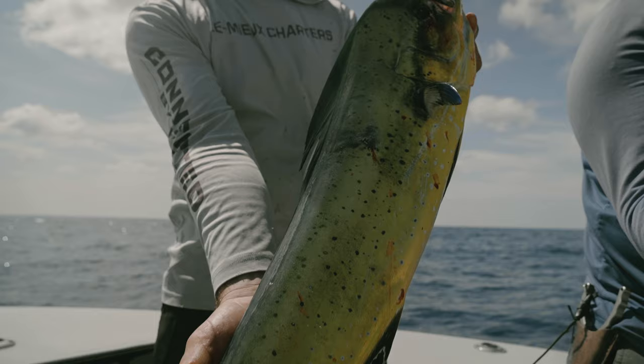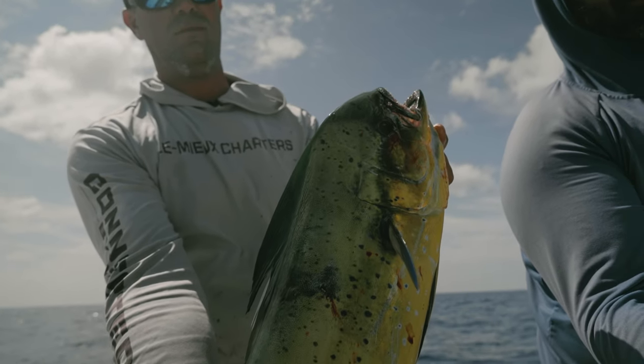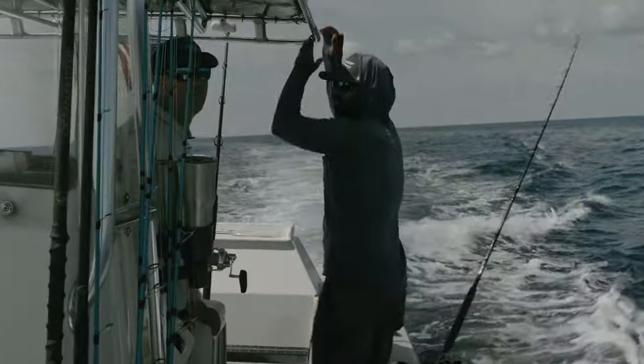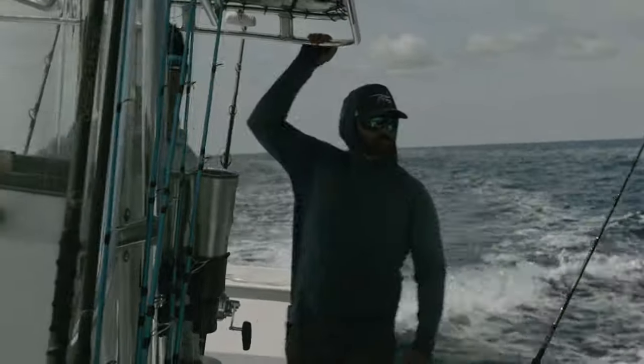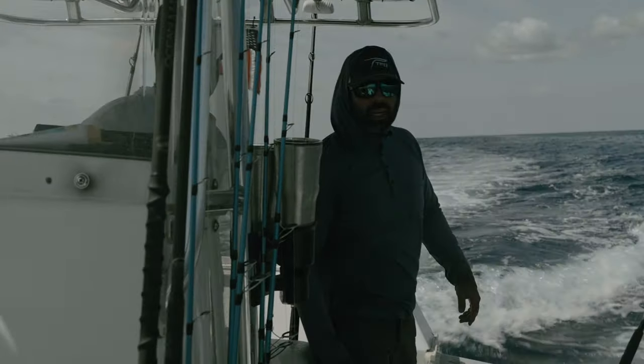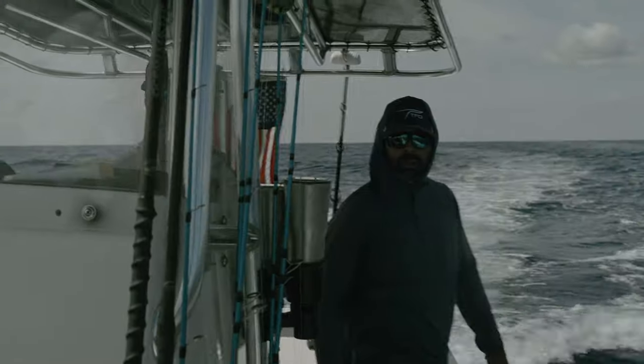Hey, double mahi, brother. Yeah, buddy. Target species acquired. Back to it, bait's in the water. Let's see if we can do it again. Let's get some more. We found the zone now. All we need to do is find that edge, find the grass and debris. Got a couple birds working. Fish on. Textbook.